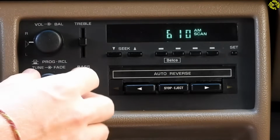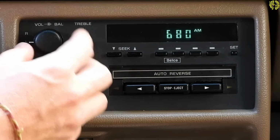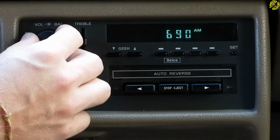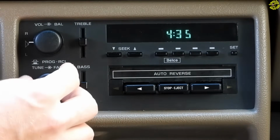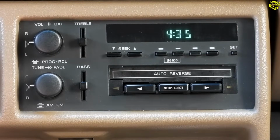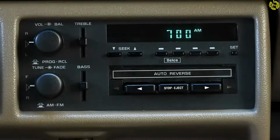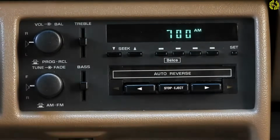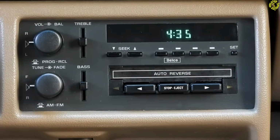Alright, so now that you found the station that you like, say you want to program it. So let's go ahead and just find a station that doesn't have any broadcasting, like this, 690, or maybe 700. If you'd like to program this, all you will have to do is hit set and then hit a button. So now if I turn this knob and I press this button, it comes back to 700. And you can program all 4 of those buttons in that way.